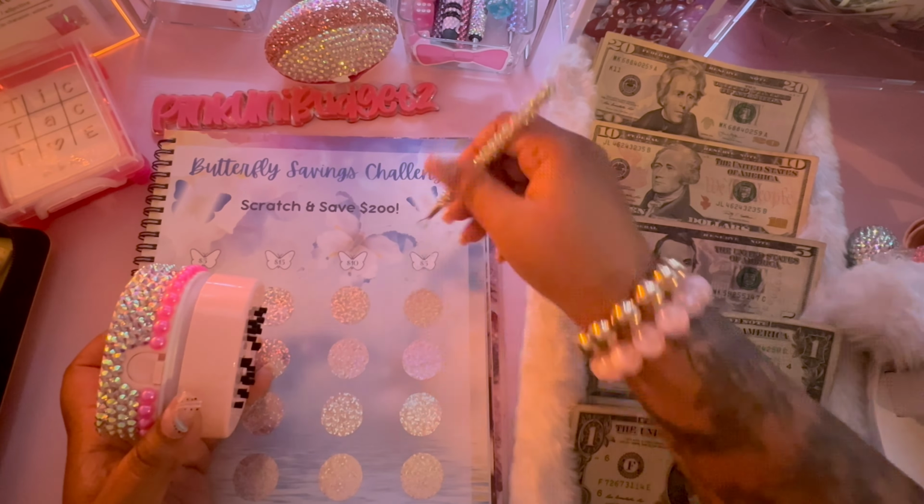I think I'm gonna use some ones. 1, 2, 3, 4, 5. Oh, and I am gonna update them off camera. So the next one we have is Summer of Savings. Let's see what we're going to do. Let's put this one over here, so we have some room.